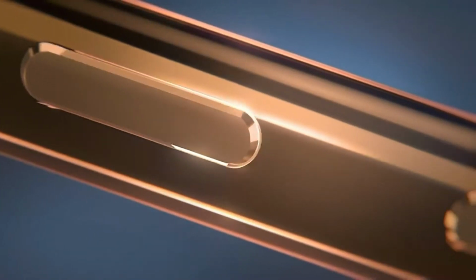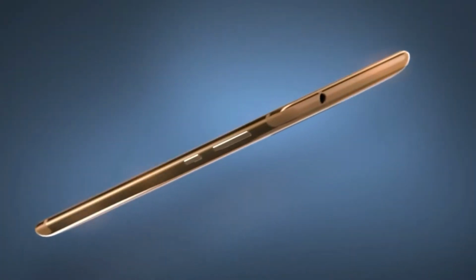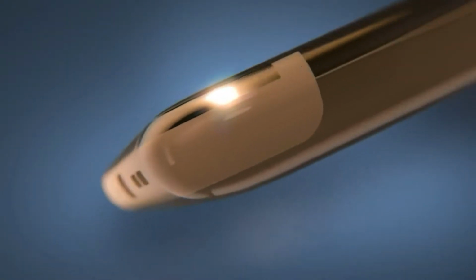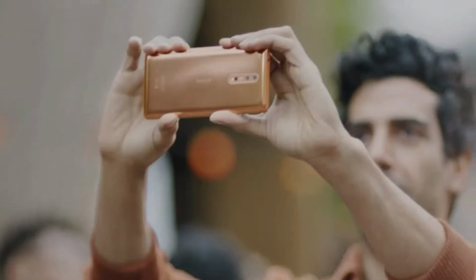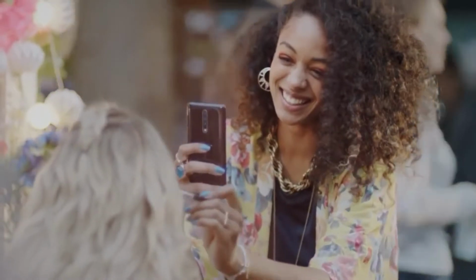Now let's talk about the camera. Oh boy, in the era of apertures like f1.6 on the LG V30 or f1.7 on the OnePlus 5T, the Nokia 8 comes with a dual 13 megapixel sensor with an aperture of f2.0. Literally it suffers in low light. One sensor is RGB and the other is monochrome, and personally it leaves a lot to be desired.